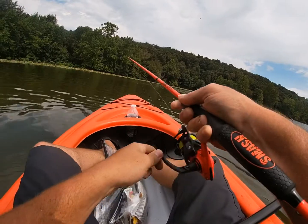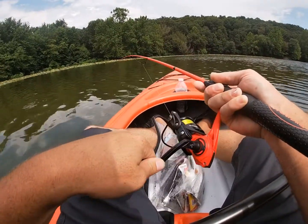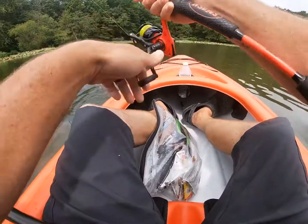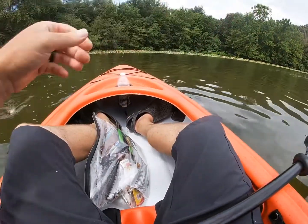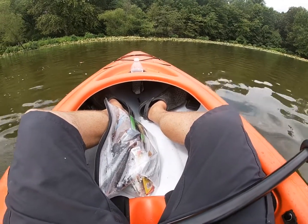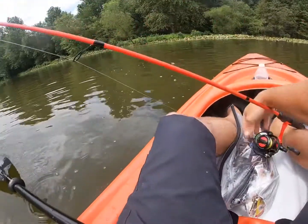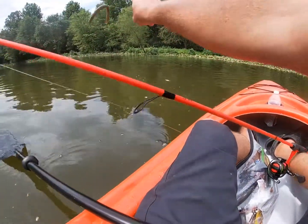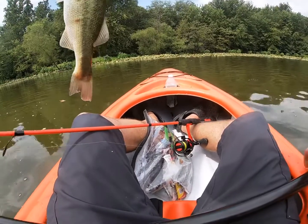Not bad. Another fish on. He hit it on the fall too. Come on. Oh yeah, he is pretty good. Get in the boat. That's what I'm talking about. Nice little chunk. There we go, boys. It's been a slow morning, but we're still catching.